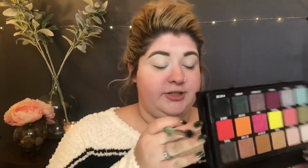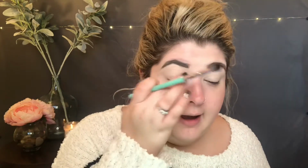To start off, I'm just going to be taking a nice crease brush and I'm going to be dipping into the black shade down here, which is called My Rides here. Once you've dipped into that shadow pretty heavy-handed, we're going to go ahead and work that shade into the crease.